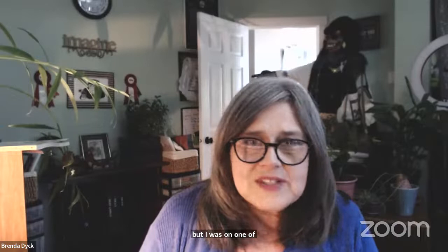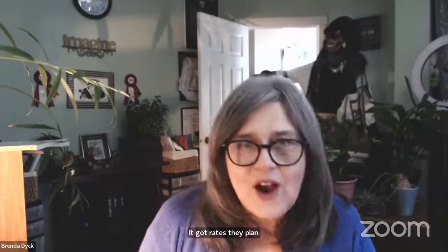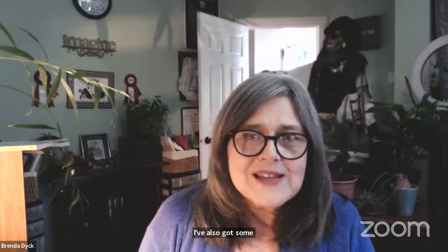They put them in a glass of water, and then once it got roots, they planted it. And I love Thai food, so I'm really excited about trying to grow some lemongrass. I've also got some seeds from one of my other houseplant seed trading groups, so I'm excited to see if I can actually grow it.